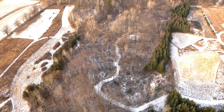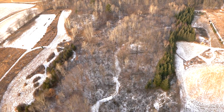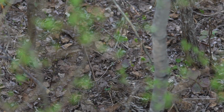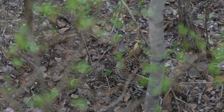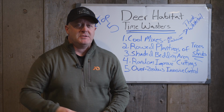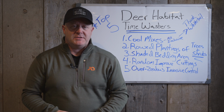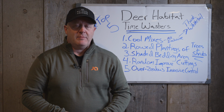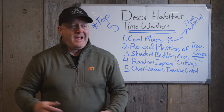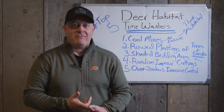Because if you don't have small game species, and this could be up in the northern section of wilderness area where you have a lot of aspen, you're going to have grouse. Because you have early successional growth and regeneration of aspen, that's what grouse need. They need certain ages and stands of aspen, varying ages of stands, to actually live and have a sustainable population. So if you're in our area, ag country, we're going to have pheasant, we're going to have rabbits.